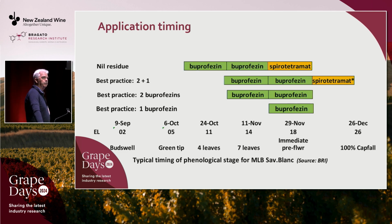If you're going for a nil residue, we know that if you put on spirotetramat post-flowering or through flowering, you will throw a residue. If your winery is saying no, we won't accept a spirotetramat residue, we know we can avoid residues if we put that spirotetramat on at that EL18, at that immediate pre-flowering timing. And if you're in that situation and you think you need a 2+1 program, you just simply shift everything forwards. Remembering we're trying to keep that cover on those vines for as long a period as possible while those crawlers are emerging out of the bark through the springtime.